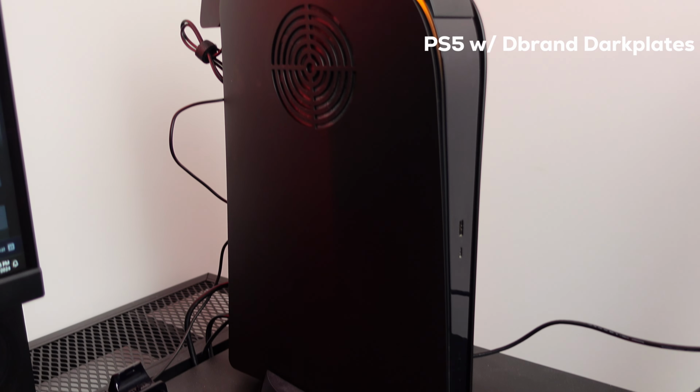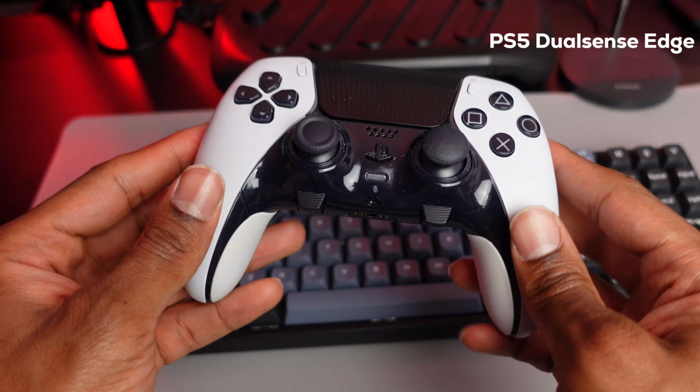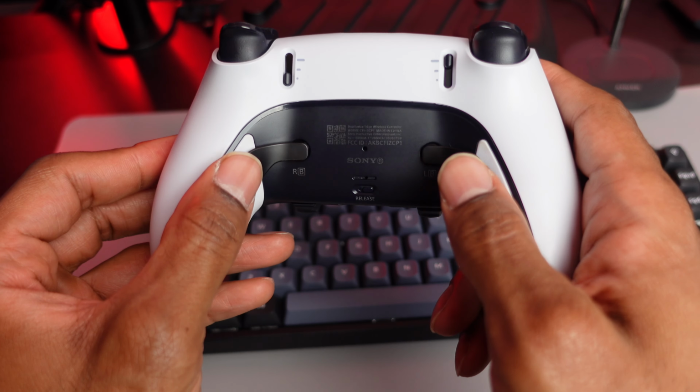And to the right, we have my PS5 that's fitted with D-brand dark plates. You probably can see a pattern here that I like to keep my tech items all black. When gaming, I mainly use the PS5 DualSense Edge controller that came out last year, and I really like the premium feel of it. I like to play a lot of first-person shooters, so being able to remap the back paddles to any button I want comes in handy when I'm in an intense fight.